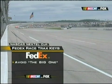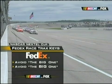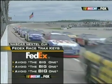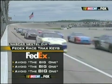First thing, avoid the big one. We've seen it here time and time again. Oh, by the way, second thing, avoid the big one. And the most important thing, avoid the big one. That's all I can say.